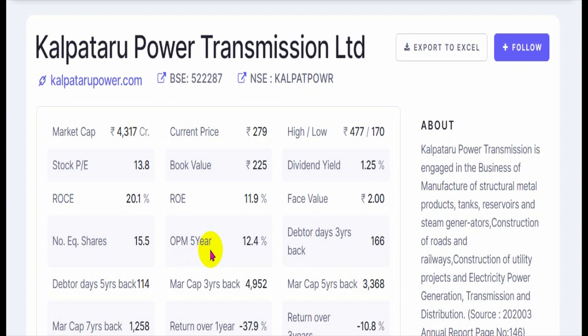OPM margin over the last 5 years is quite low at 12.4%. Debtor days, 5 years back, it took around 114 days to collect payment from its customers, and 3 years back it was 166 days. So it's quite high when we look at how efficient the company is.